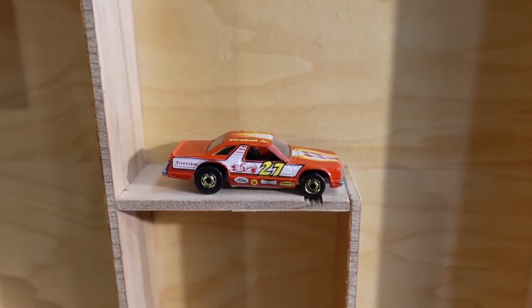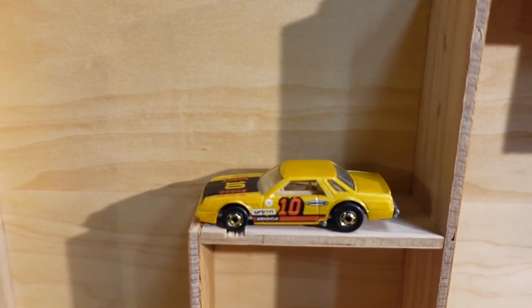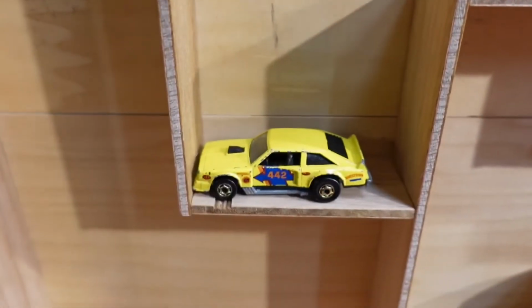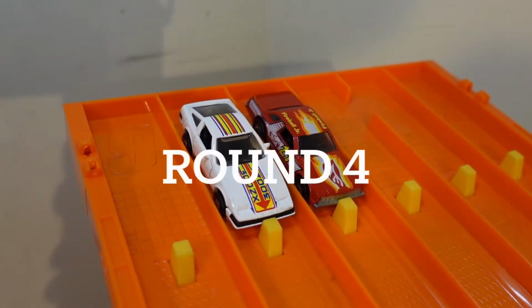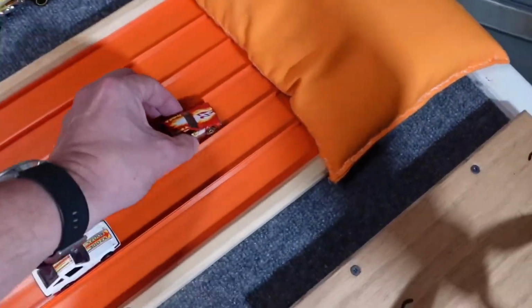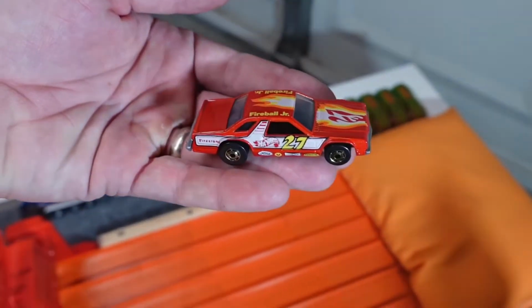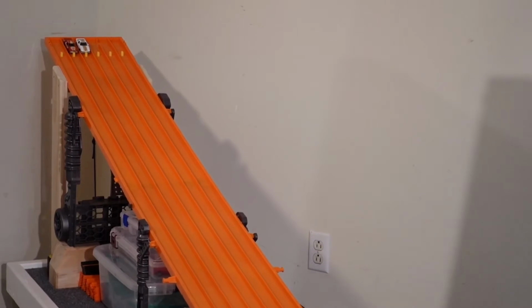Semi-final matchups. We get the metallic paint front running Fairmont versus the parking plates 300ZX, and the metallic yellow Murata Stalker versus the flat out 442. On your marks, get set, go! Mr. Fairmont taking out the Z. Lane swap, Fairmont in lane number five. On your marks, get set, go! Good race.